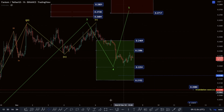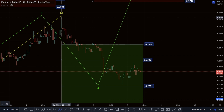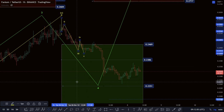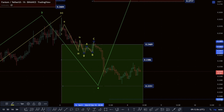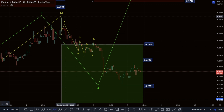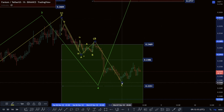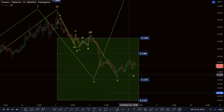But basically, what we could have here is, if we come in here a little bit closer, we could have this as a 1, 2, 3, 4, and a 5 into this low here. And then basically what we would have then is this is an ABC to the upside, so a three-wave move to the upside, and it would be a very short ABC, or B wave if that's the case, but it's not unheard of. So just going to keep monitoring it. Could have this as a B, and then we could be looking at this as a completed move into this low here. So that's the one way of looking at it.